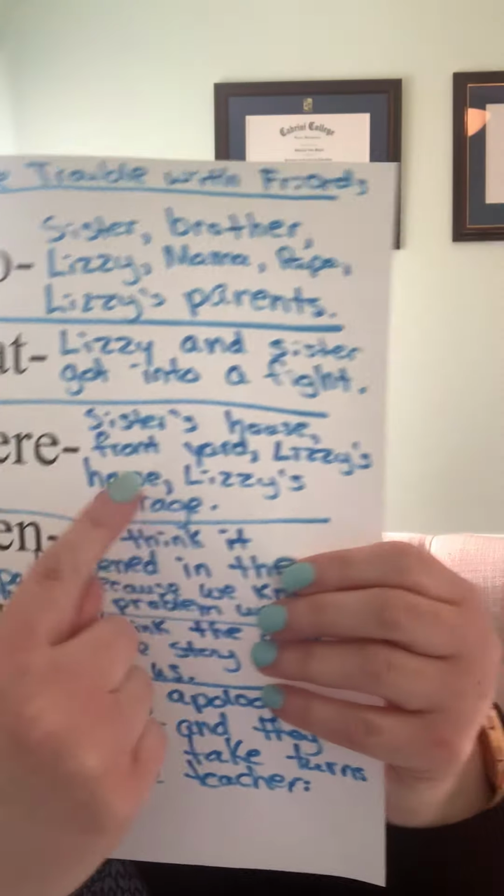Where are the settings? For where, I put sister's house, the front yard, Lizzie's house, and Lizzie's garage. So next to where, I filled in the settings.